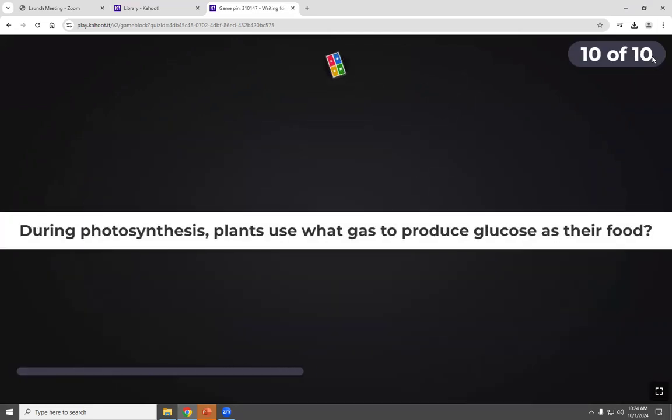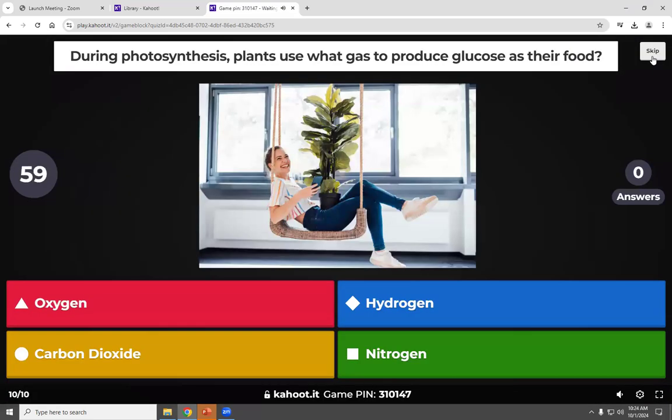All right. During photosynthesis, plants use what gas to produce glucose as their food? This is a long one.